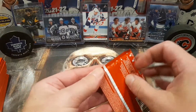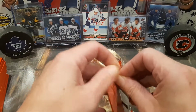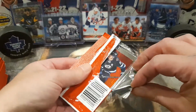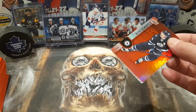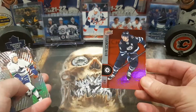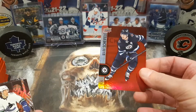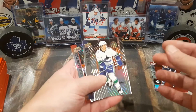I've got 20 packs that I'm just gonna rip right here. I've seen in other people's channels that the insert is actually the top card. Yep, going by the back. There we go, there's a Mark Scheifele. That's the red die cut. As you can see, the rounded corners, which is very cool. There's one insert in every pack for those who don't know.